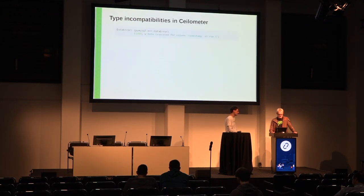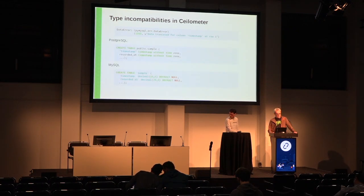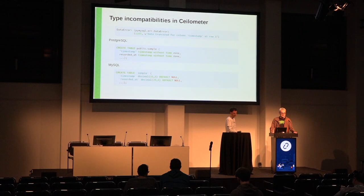Finally, there was one other interesting incompatibility we ran into, and that was caused by Ceilometer. When we migrated the Ceilometer database, we found that for a certain table, it didn't want to write the timestamps and refused on that. When looking at the database schema, we saw that in Postgres, that table column used the timestamp type. But when using MySQL or MariaDB as a database backend, it was using a decimal type.